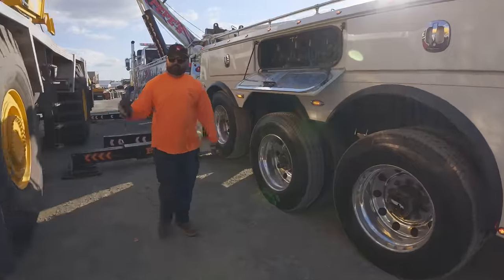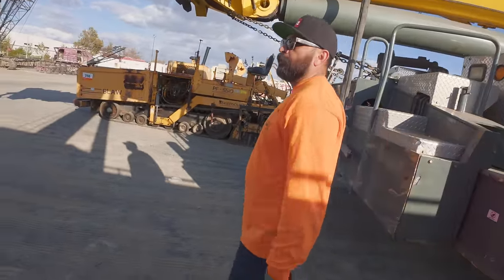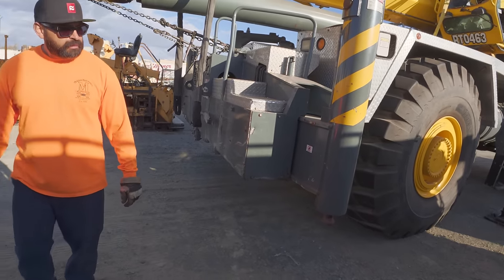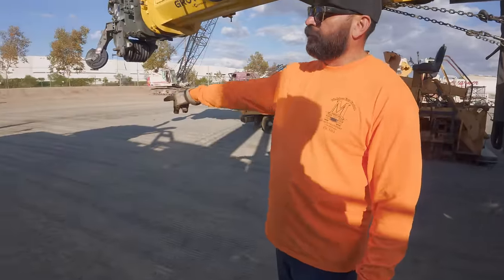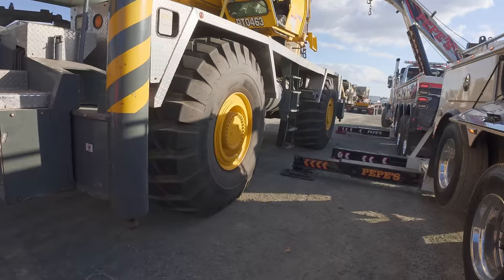Where's your trailer at? He wants it in this general area. Okay. Are you guys gonna stay here, or are you gonna move it? Well, we'll have to move because you're probably gonna have to back up here, right? I was gonna pull up along there. But then again, wherever you guys want it. Let me see how it looks on your trailer and we'll tell you right now.